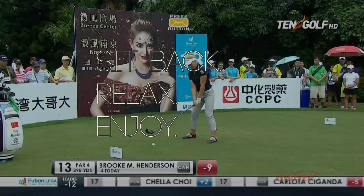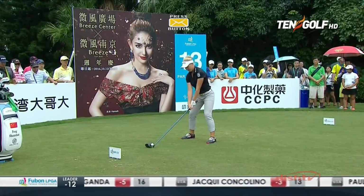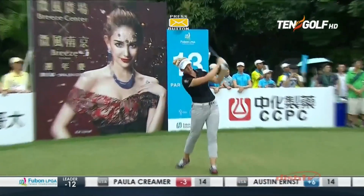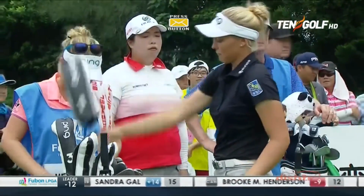might be about to get a whole lot worse. Predicting that this one is going to be launched out over those bunkers as well on 13. Certainly sounded like a good strike. Only 235 yards to get over those bunkers, and she's done that with ease.